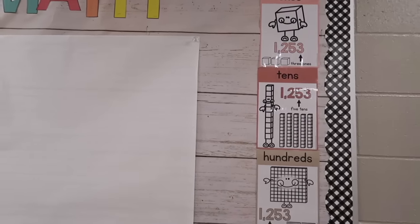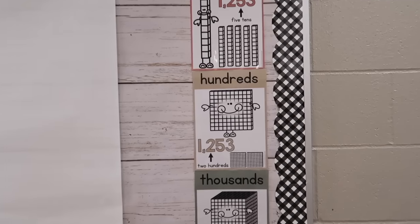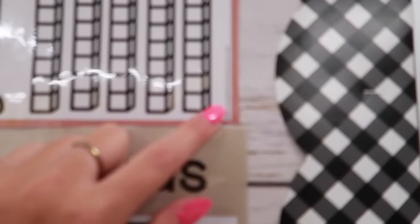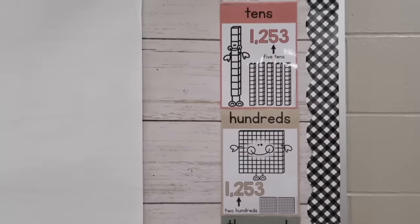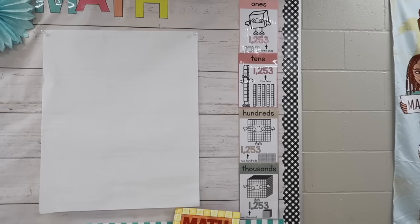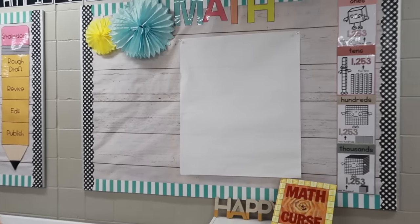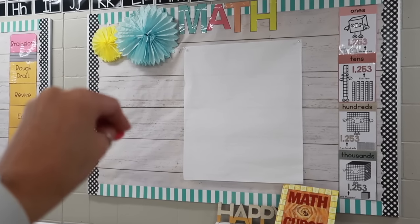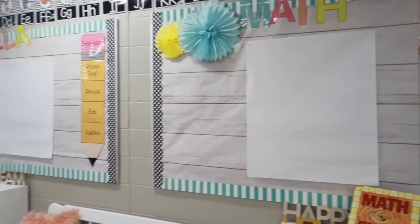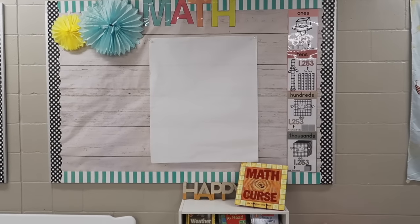This was another poster that I found on TPT. Let me see. I think it says, yeah, this is from Miss Jacob's Little Learners. I love it so much. We learn a lot about place value in second grade, so I thought that was perfect to have up on our math bulletin board. And I might even add some other math posters on here and writing posters, but for now, those are the two that I really liked.